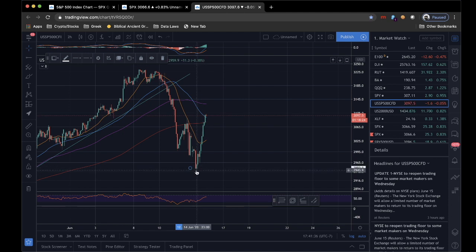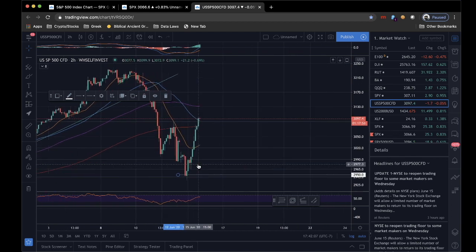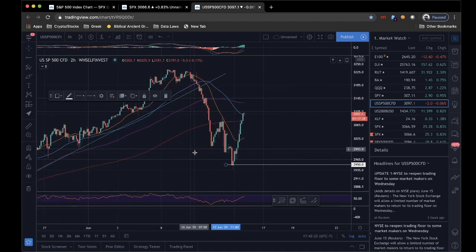In fact, let's look at this red bar here. The low of that red bar, see, we missed it by $4. The market came down and then it pivoted, and what happened? We took the rocket all the way up, right? So what does that tell us? Well, one of the things that it's telling us is that we are moving up for sure.